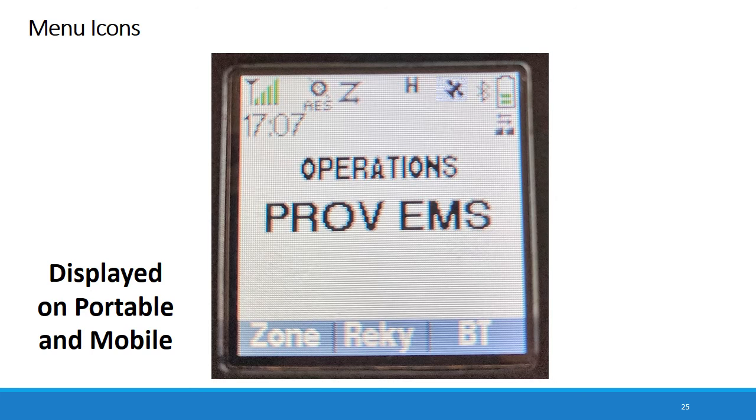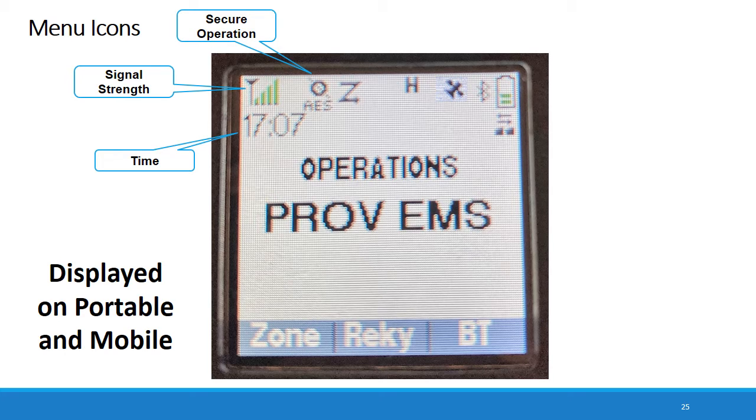There are a variety of icons that consistently appear on your radio's display screen no matter what channel you are on. All of these are displayed on both the portable and mobile radios. These icons are time, which displays the current time on the radio, signal strength, which lets you know how strong the current site is, secure operation. This icon is displayed if you are in an AES secure operation. If it is blinking, you are receiving an encrypted voice call. High power, this icon just means that the radio is set to high power.